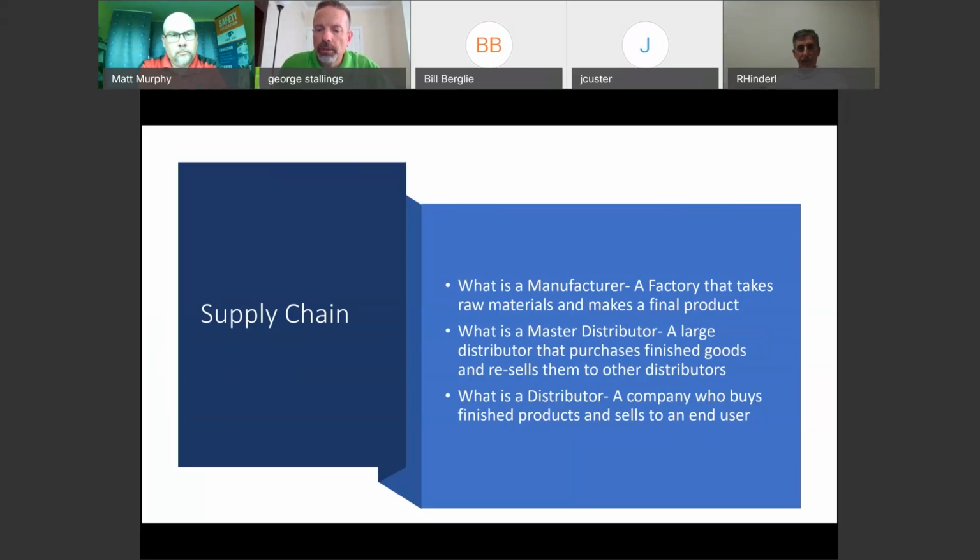A master distributor is one that buys large quantities and redistributes it to the normal distribution network that you would typically buy from. A master distributor in most cases does not sell to end users. They only sell to other distributors. A distributor is someone who buys a product from a manufacturer or a master distributor and sells it to you, the end user. They may or may not, depending on their size, have private label brands. They may or may not import directly themselves. But by and large, they make the final transaction to the end user.